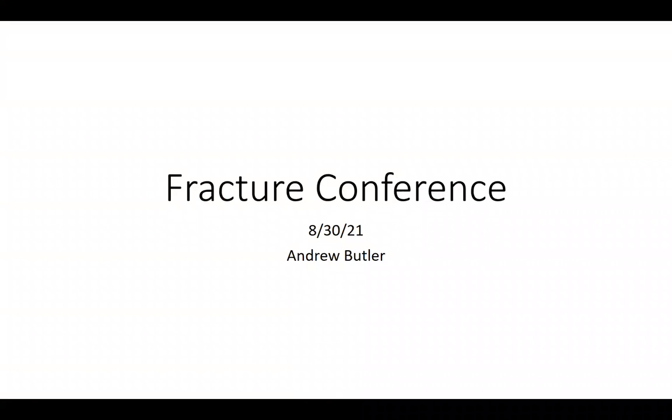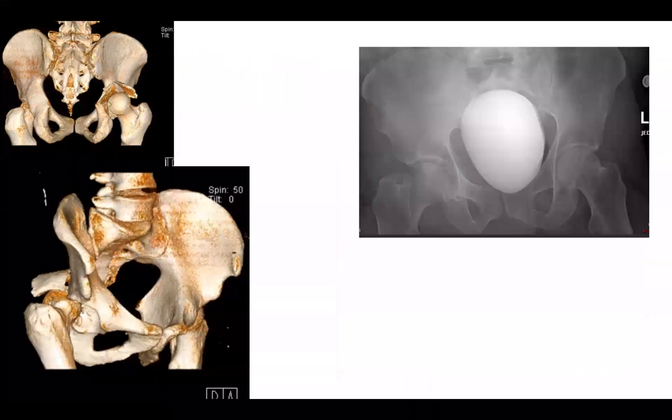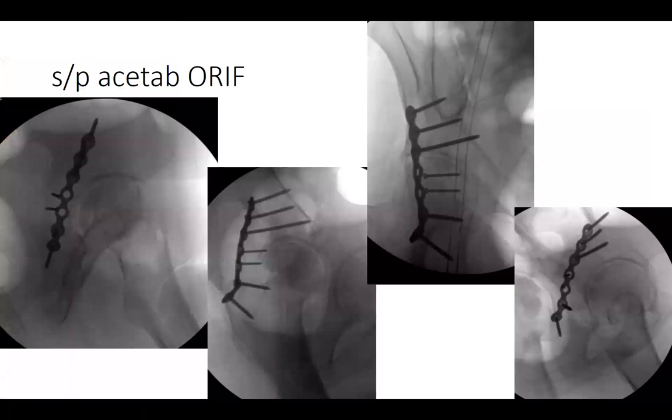Morning. First patient is a 40-year-old male who was involved in an MVC. Came in as a trauma with a right hip dislocation and posterior wall acetabular fracture. Trauma team identified the hip dislocation with x-rays, and was nice enough to get a CAT scan before we had a chance to reduce it. It was then reduced in the trauma bay, sent back for a CAT scan to better delineate the fracture pattern, and taken the following morning for an acetabular ORIF.